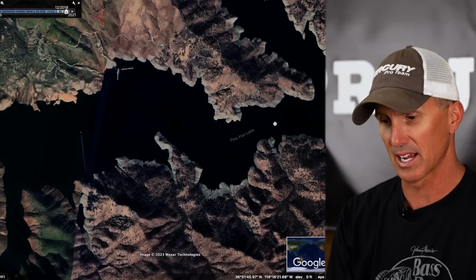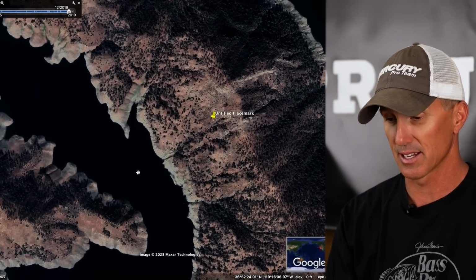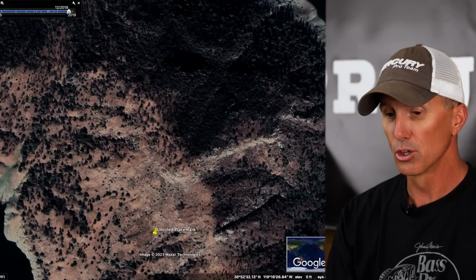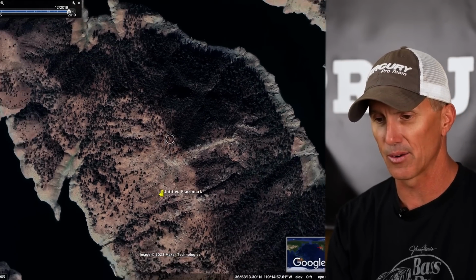Man, and it looks like it has fluctuated. When I went back and looked at some of these photos, there's some photos where this lake has gotten super low, super low. But it's a flood control lake. I'm sure they use it for a lot of water.